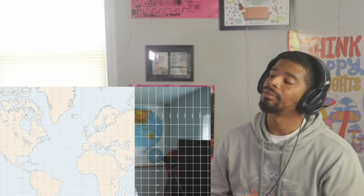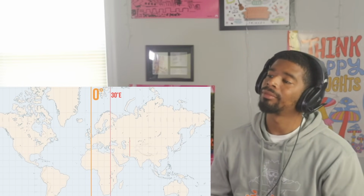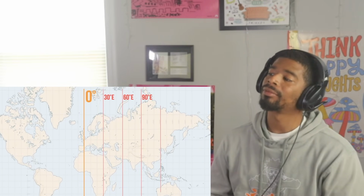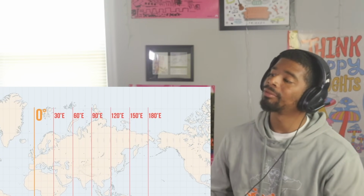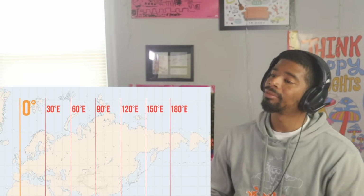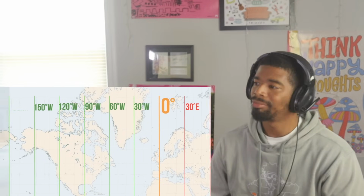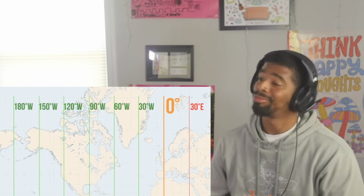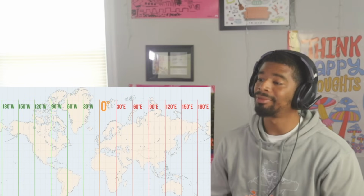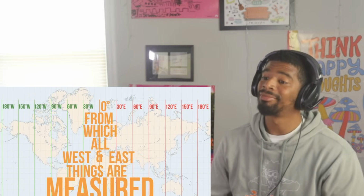All of these lines in the grid have a number associated with them. For the up and down lines, there's a 0 point, and then anywhere to the right of that, or east of that, starts to go up from 0 to 180 with an E next to it for east of the 0 line. Everything to the left, or the west of it, has the same thing, 0 to 180 with a W for west. That center point is the 0 point from which all east and west things are measured.